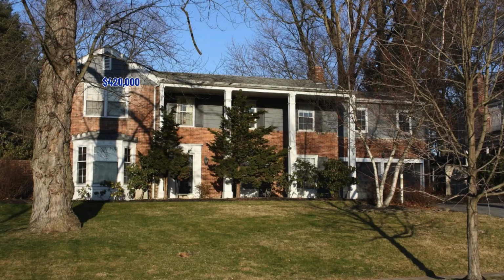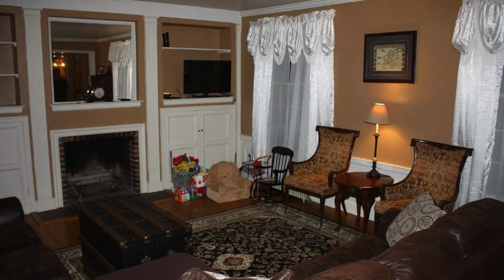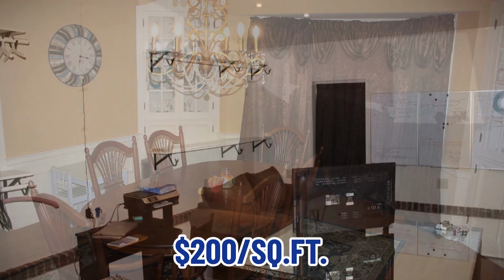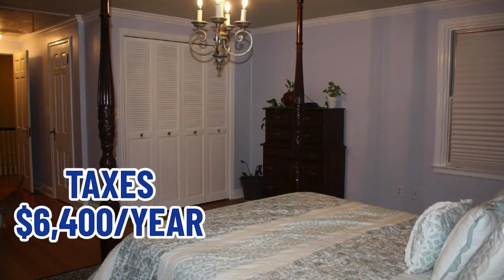Now, speaking of the one house that is pending here in Country Club Hills, it's a little harder to get to, a very exclusive row of homes just across from the country club, so we didn't want to stand right in the middle of the road, but that home did go under contract at $420,000. It has 2,098 square feet, so that price is about $200 a square foot. Tax is about $6,400 a year, so right in line with the averages that we gave you. That's for 3 bedrooms, 2.5 baths, again, right up against the country club. And that is Camp Hill Borough, Camp Hill School District.